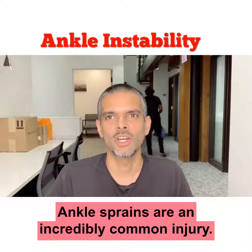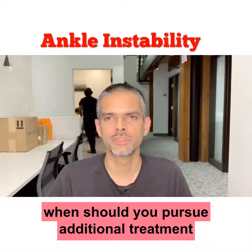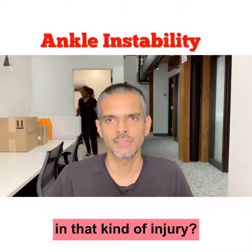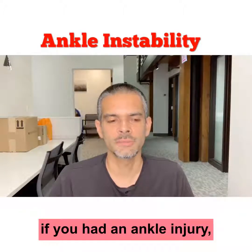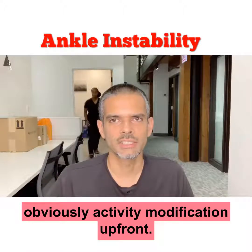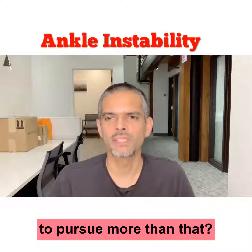Ankle sprains are an incredibly common injury. I think an interesting question is, when should you pursue additional treatment besides rest and activity modification in that kind of injury? So obviously it goes without saying, if you've had an ankle injury, a sprain, or some similar sort of injury, obviously activity modification up front, then pursue physical therapy if needed. If it's not enough, then how do you know when to pursue more than that?